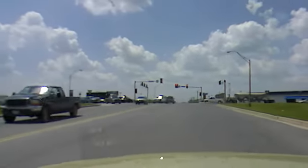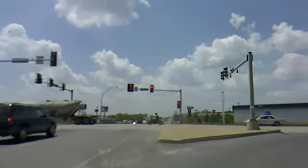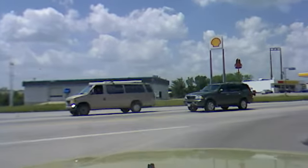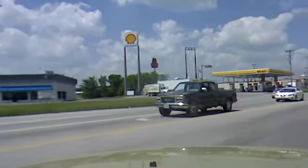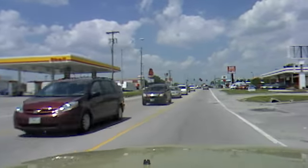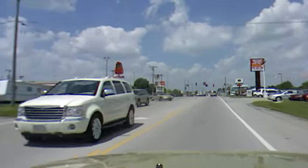To the left is another tractor supply company out there with their movie theater. Used car lot there in front of you. I've been hit here actually a couple times at this intersection. Not pleasant. Get in this road. Try to avoid the nasty little potholes here.